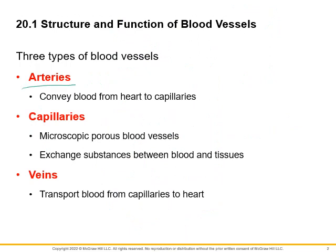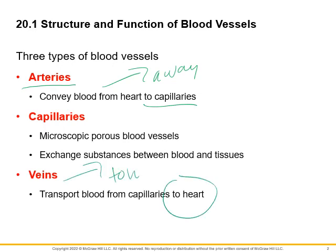We should already know these terms: artery, away, right? So blood from the heart to the capillaries, blood away from the heart. Veins are going to be blood back to the heart. So return. And then capillaries are where we're going to exchange substances between blood and tissue.